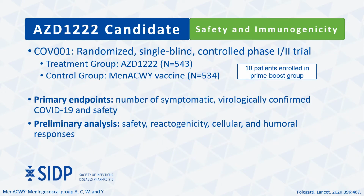The published phase 1-2 study, COV-1, was a randomized single-blind controlled trial that compared AZD1222 to the meningococcal vaccine. The meningococcal vaccine was used as a comparator vaccine to maintain blinding of participants who experienced local or systemic reactions. This study included healthy adults ages 18 to 55 years who were separated into 4 different groups. Of these groups, Group 3 consisted of 10 patients who received a booster of the vaccine 28 days after the first dose. The dose for the vaccine was 5 times 10 to the 10th viral particles, which equates to the standard dose that was described in the previous slide.